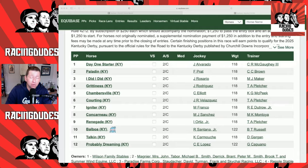The number 6 Courting is a $5 million purchase that broke the maiden last time out at Aqueduct. It looks like 1.8 miles is what that horse needs. So I'm excited to see how that one runs. I mentioned Talkin, the 11 horse, who's going to stretch out again after a nice maiden win and then second in the Champagne. This is an exciting race.